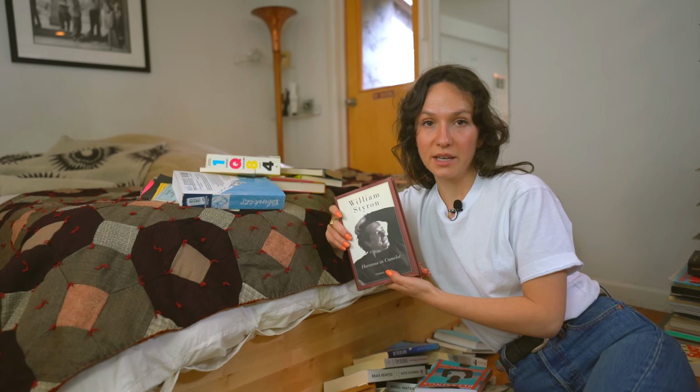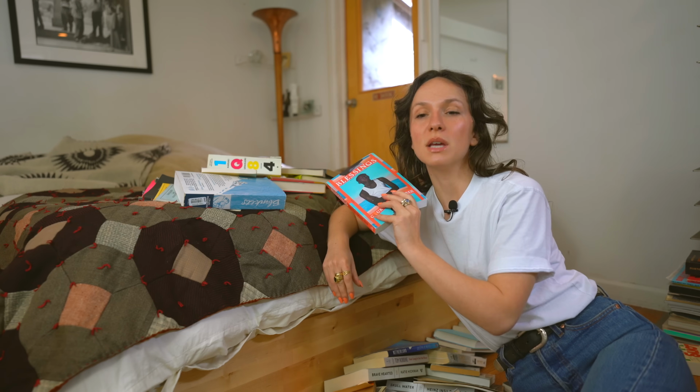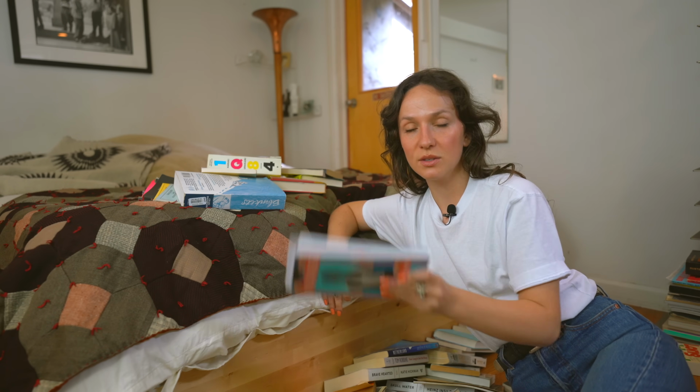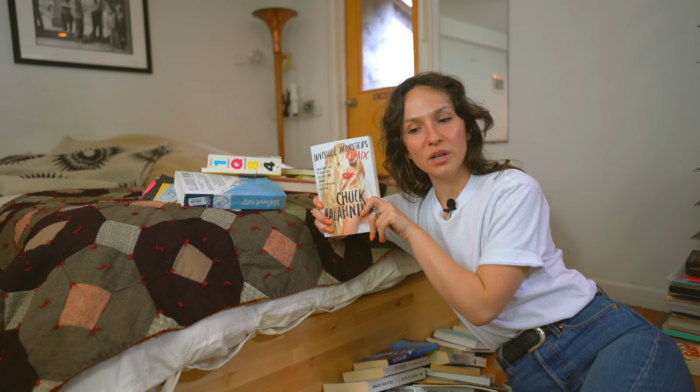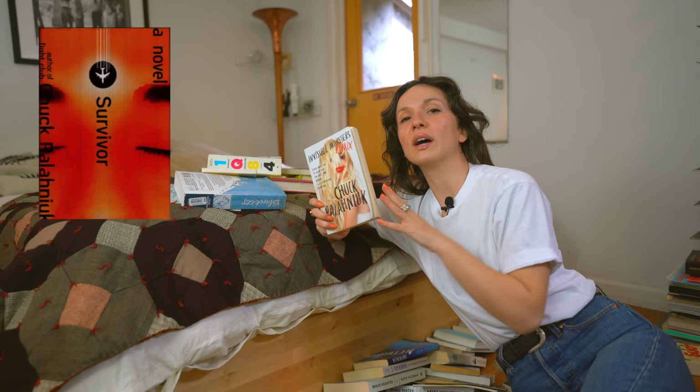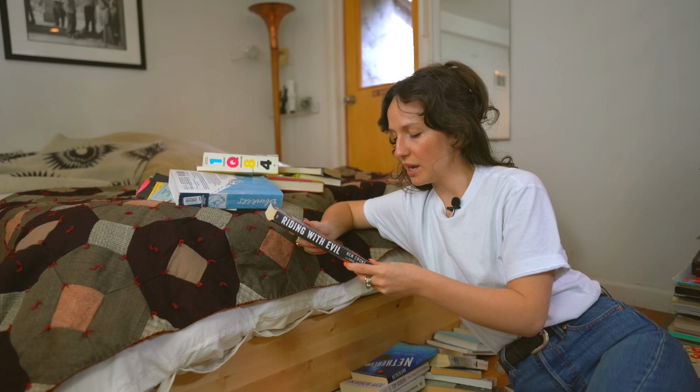William Styron, Havanas and Camelot. Liked this a lot, but gonna get rid of it. Blessings was just sent to me. I just talked about this. Gonna keep this. Really excited to read that. Chuck Palahniuk. This used to be one of my favorite Chuck Palahniuk, and now I would say it's Survivor, but I'm gonna sell this.